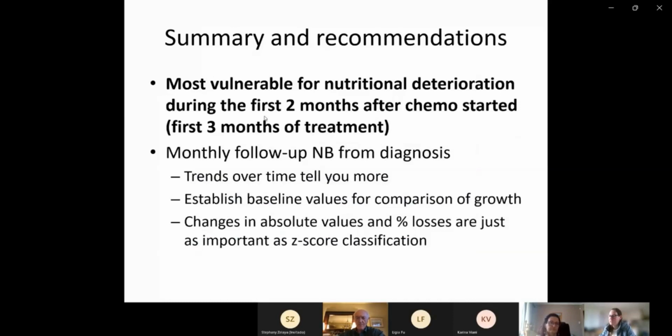So to summarize, I would definitely recommend that we be on the lookout for nutritional deterioration during the first 2 months of treatment. And this is exactly the same as some of the previous literature that I've quoted. So the first 3 months of treatment is definitely the highest risk period for developing malnutrition and body store depletion, and specifically our skeletal muscle mass in this case.